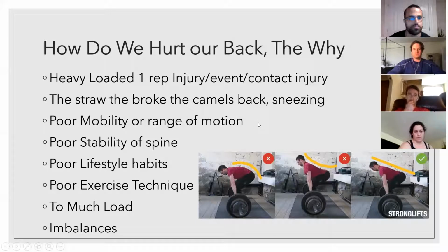Could also be poor mobility, poor range of motion of the hips, of the ankles, that could be causing pain in the lower back. Could also be poor stability or poor control of your spine. And I like that for these three pictures. If you look at these first two pictures, he can't control his spine right now. It's really rounded in that first picture. Going through that second picture, likewise, he can't control it. He's relying on passive stability. It's really overextended. So that's not good either.